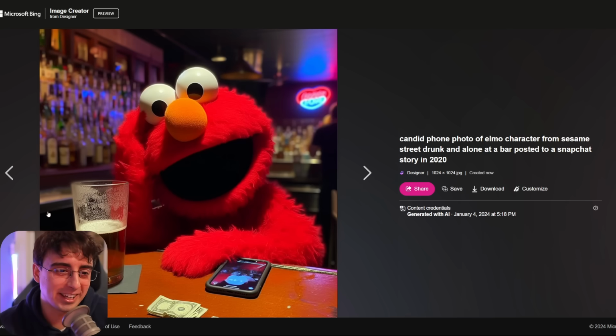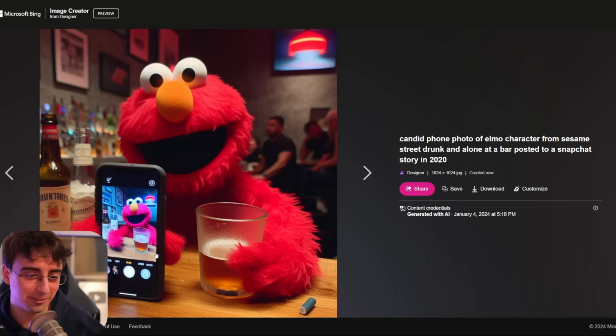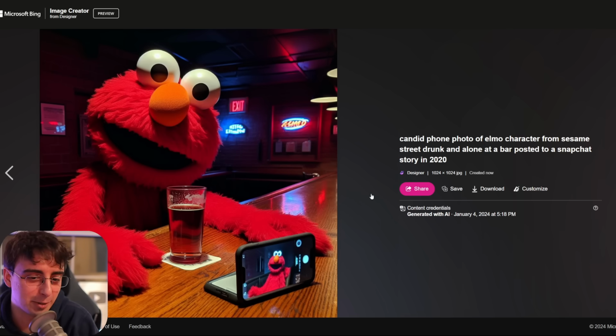This one's good. I like this one a lot, but it has a little bit too much of a blurry background. Maybe he just looks like he had a rough time. He's so drunk that he's showing off the photo we took. Okay, this one's a little bit creepy. It's creepy realistic. I don't know, it doesn't have that same candid feel that the Midjourney images have. I still think it's actually pretty good.